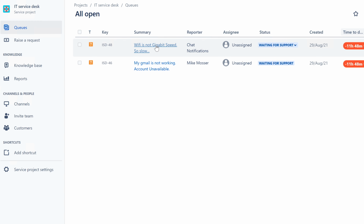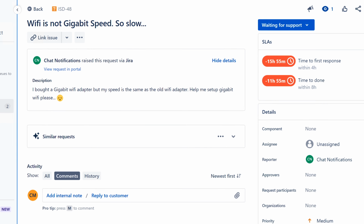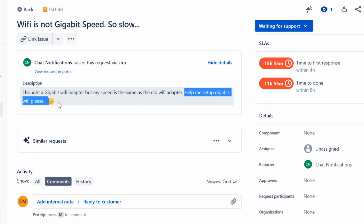Okay, no more rambling. Here it is. First ticket we're going to tackle. It says Wi-Fi is not gigabit speed. So this is a user that knows what gigabit speed is. And it says here, I bought a gigabit Wi-Fi adapter, but my speed is the same as the old Wi-Fi adapter. Help me set up gigabit Wi-Fi, please.